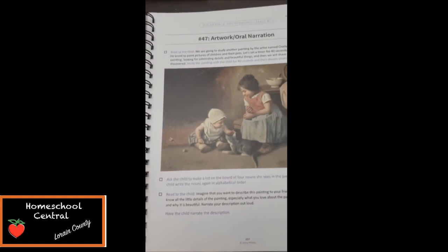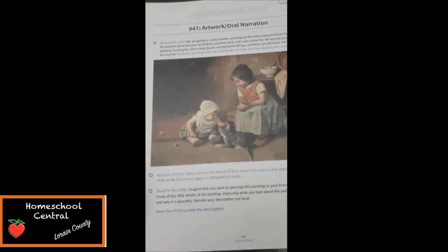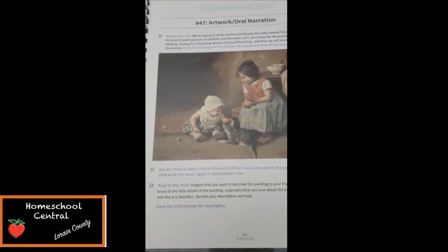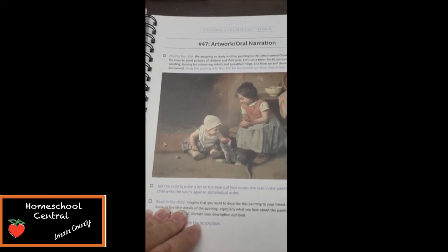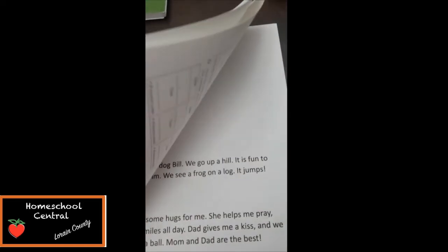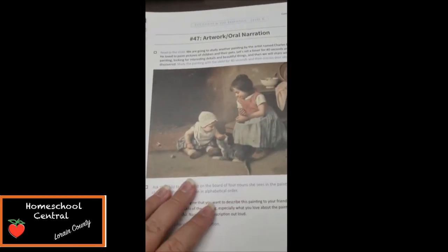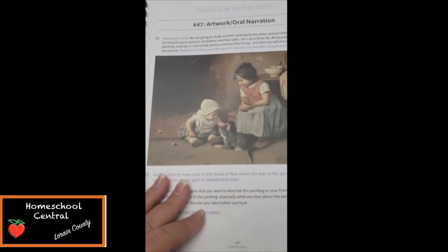So there's only 47 lessons in it. As you do the book, you're only working for 20, 30 minutes or whatever it is, and wherever you stop is where you stop. There's only 47 lessons, which is not a lot at all. So don't worry if you don't get through a lesson every day. You have plenty of time to get through the whole book.